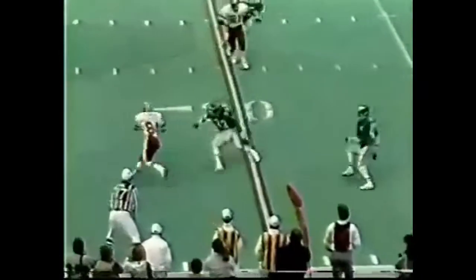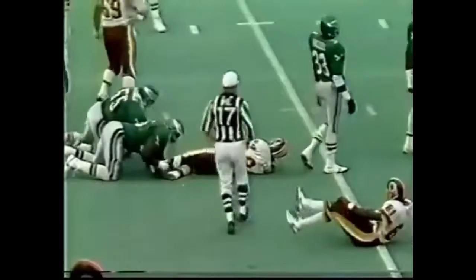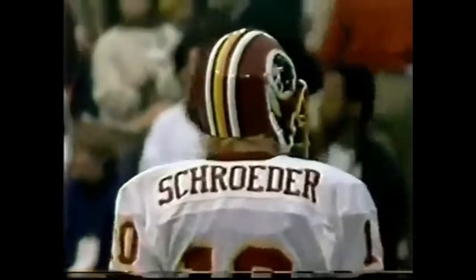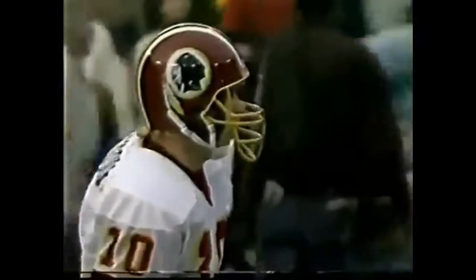Schrader's pass to Clark. He's got it. Trying to get away, and he gets the first down out to the 24-yard line. Second down and 8 at the 26. Schrader has wide open Art Monk. Monk with a first down. Brings it up to the 42-yard line. A gain of 16. Terry Hogue making the stop on Art Monk.